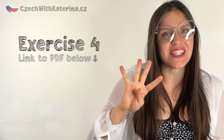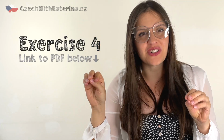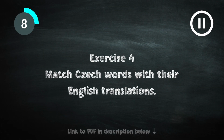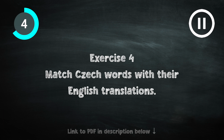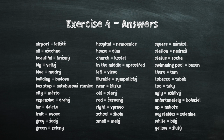Now, let's train and learn all the new vocabulary from this text. Go to the cvičení 4 and match the Czech words with their English translations. Here are the answers. Repeat after me.